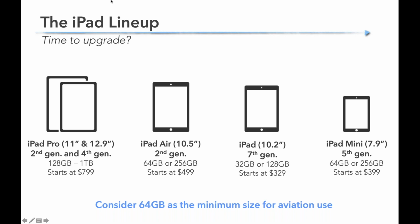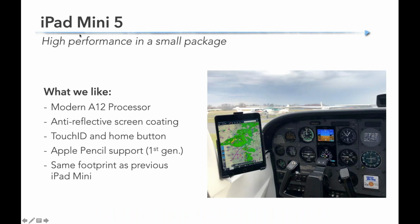Now, thinking of those three, the 10 to 11-inch sizes, as one grouping, the other size is the iPad mini, which honestly I think most pilots really prefer, and what I've seen in general aviation cockpits, which is even a better value given its price point, starting at $399. It's a smaller screen, but it's also a very high performance processor. Apple renewed that product last year with a newer version, a much needed refresh with the fast modern A12 processor. It includes that anti-reflective screen coating, so it's very sunlight readable in the cockpit.